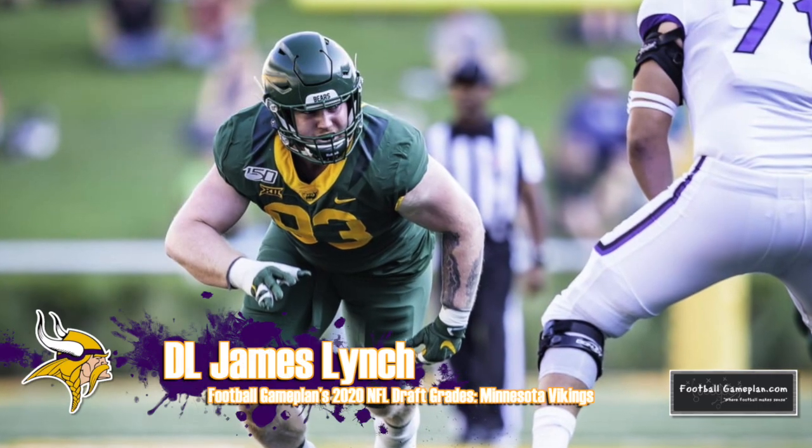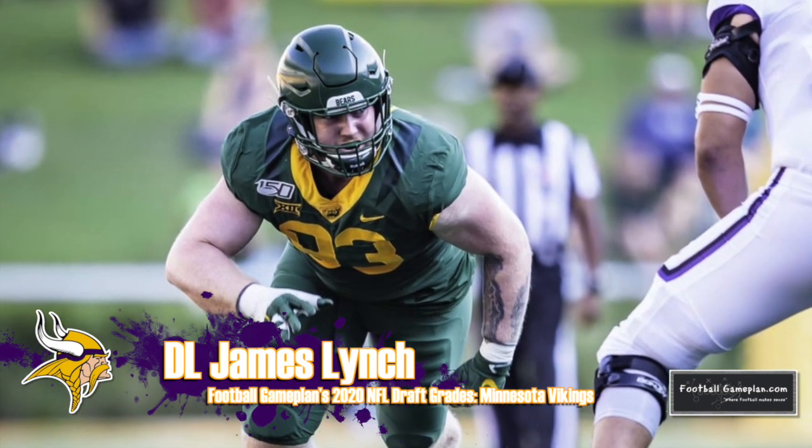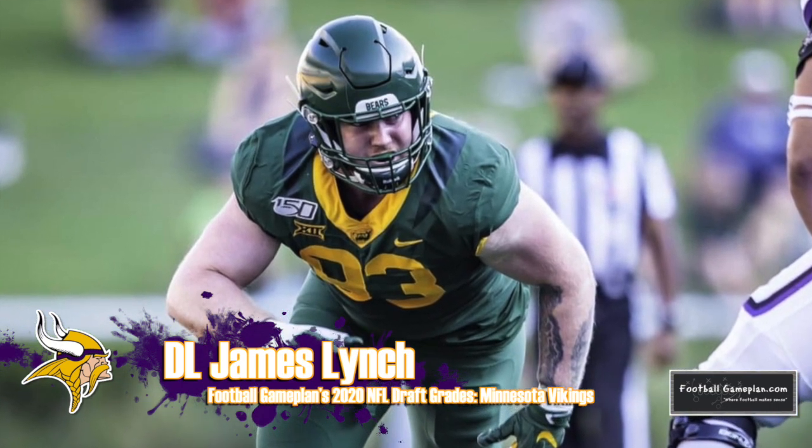Defensive lineman James Lynch out of Baylor has the versatility to play across the defensive line. I like his ball get off, and he really puts an offensive lineman in a bind because of that explosiveness he has off the snap.